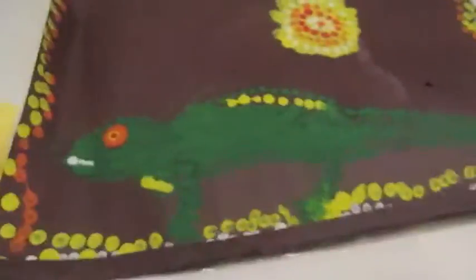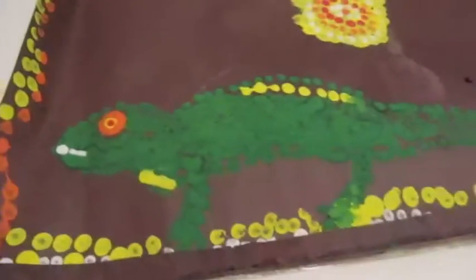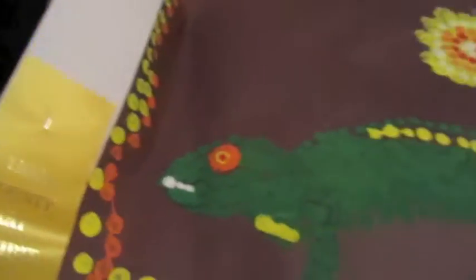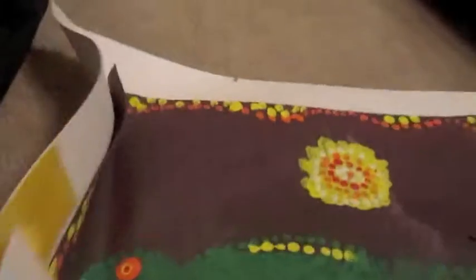No, that was definitely grade 3. Because, oh, you know what? Because it would get put in the year after. Okay, so I did this when I was in 3rd grade. And so there's like a lizard. It's like one of those Aboriginal dot paintings. So I drew like a lizard in the sun. Yeah. So that was cool.